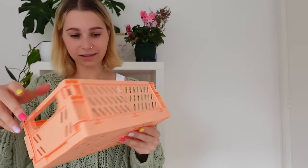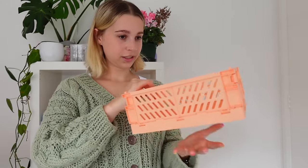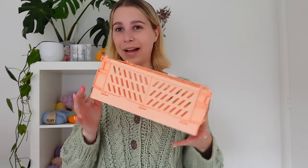Okay, so I guess we just pull up these little edges and snap them in. Yeah, these are a lot smaller. I don't know why I thought it was gonna be bigger. I had the measurements and everything, but I don't know how much I'm really gonna be able to fit in these. So this might be a bit of a flop, or I might need to get more crates. I don't know, I'm a bit nervous. I don't think eight's enough, we'll see. But yeah, that's how it works.